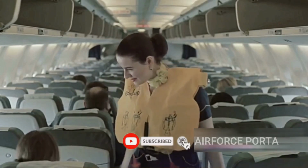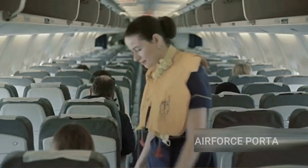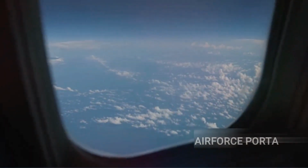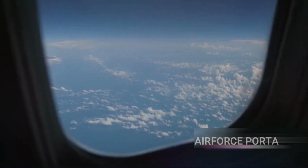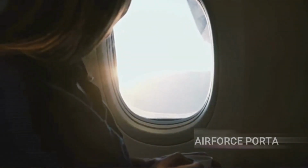And in times of sudden depressurization, remember, it's this little hole that's part of the system keeping you safe until oxygen masks deploy. It's the unsung hero of our high-flying adventures, making sure we can breathe easy and enjoy the ride. So next time you're soaring through the skies, take a moment to appreciate the small but mighty breather hole in your window.